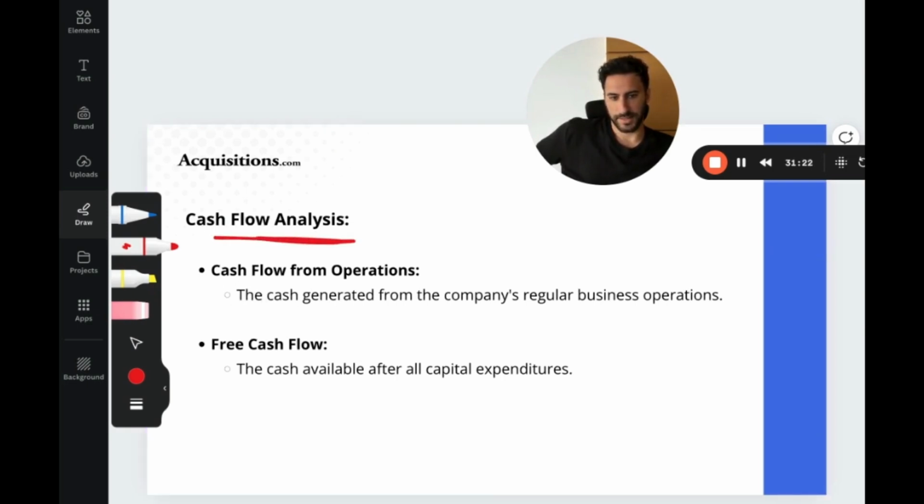Obviously, there's cash flow analysis in the due diligence as well. So cash flow, obviously positive cash flow shows that the company can cover ongoing operating expenses and invest in growth. Free cash flow, that's the cash available after all capital expenditures. So it indicates that the company has some ability to generate cash and provide returns to shareholders. The best companies are companies that can generate a lot of cash without constantly raising capital.